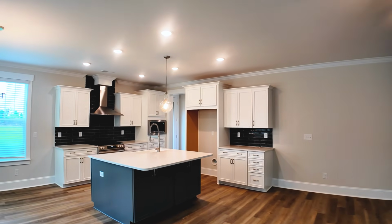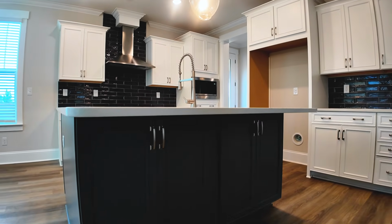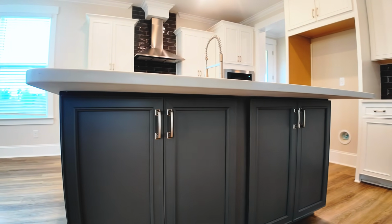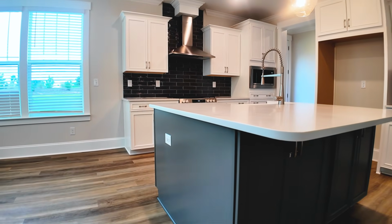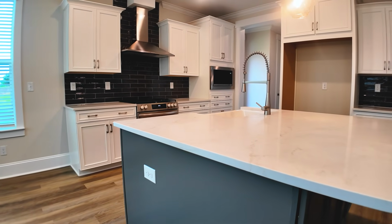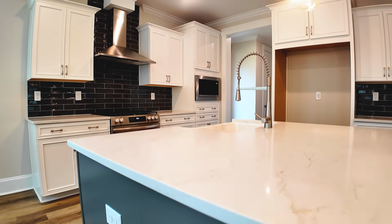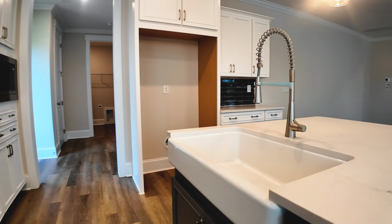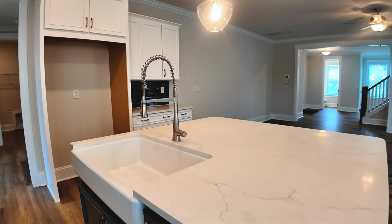So let's go ahead and check this kitchen out. One thing I look at right at the gate, I always want to make sure if you have the overhang, do we have storage under here? Yep, it passed the test. Love how they've got the dark gray kitchen island, quartz countertop. You got the thick stuff there as well. They didn't cheap out on there. And you got the farmhouse style sink, matches the aesthetics in the house. And of course, we got the dishwasher on that side.